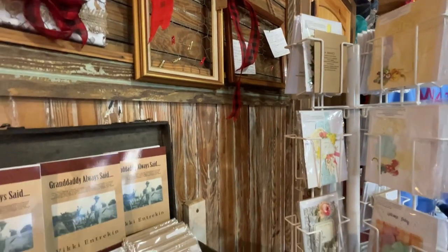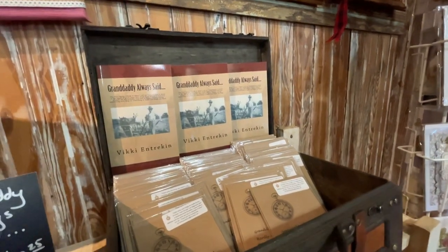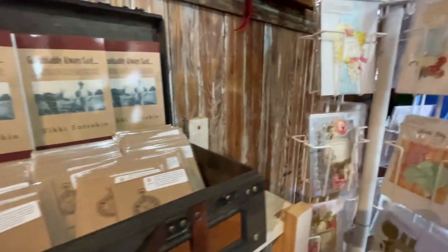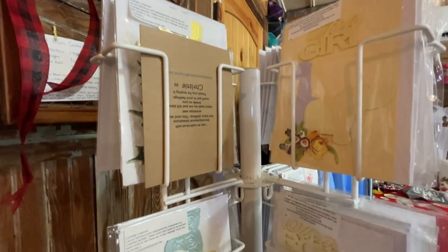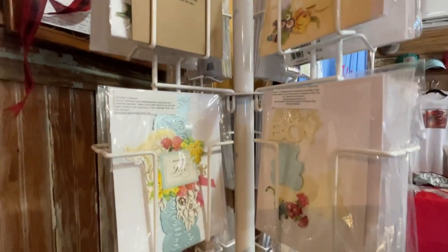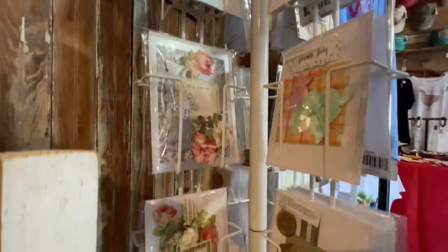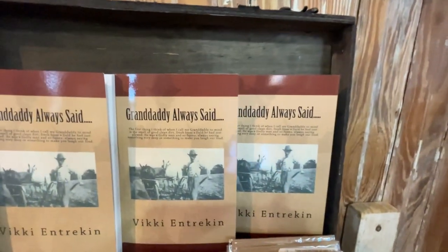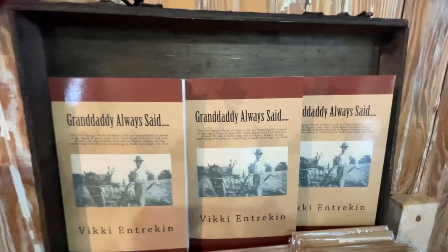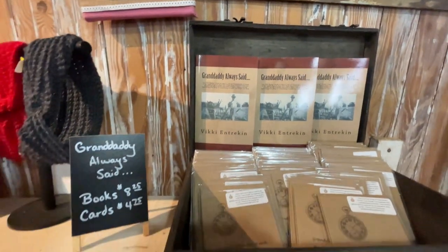This area here with the cards is made by a really sweet lady. She has a disability and her mother helps her put together these cards to make money. So they put these together by hand. And there's something for just about every holiday in there and really sweet. The book that's next to these is full of just funny stories. I think it was actually a member of their family, like a grandfather, that said all these fun things and they wrote them down in the book.